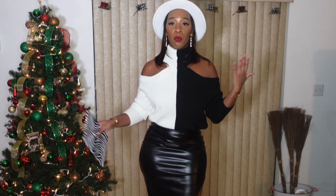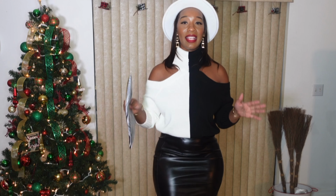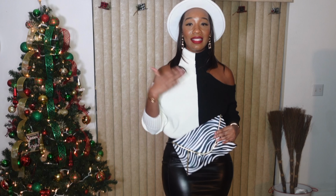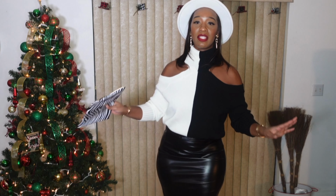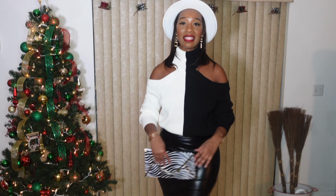So when you walk into the party, you're going to be looked at. I mean, you're a showstopper regardless, right? The outfit is just taking it up a notch. And with this sweater and with this clutch, I feel like that kind of does that. It just makes the whole outfit like a showstopper. It's super cute, classy, and sexy at the same time.